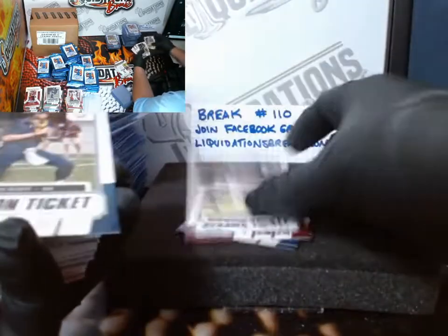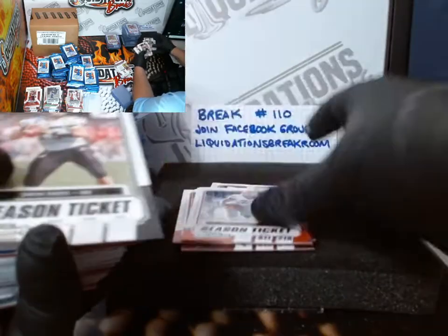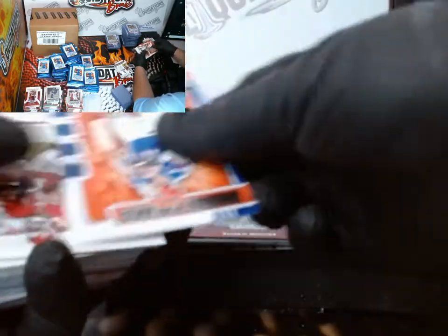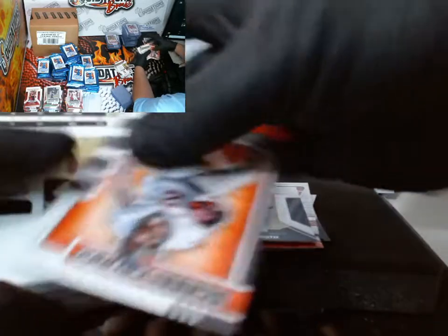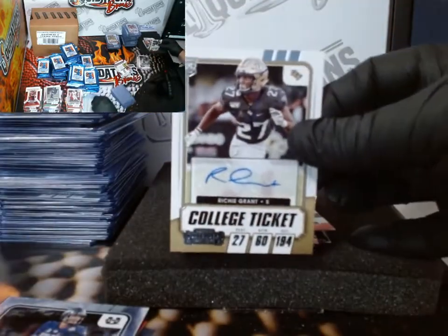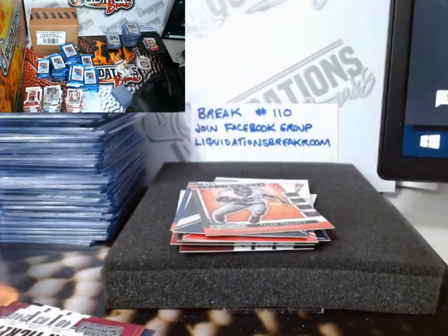McLaren, Boyd, Cook, Goff, Montgomery, Allen, Carson, Breeze, Watt, Allen, Lance, Moore, Trask, Murray, and a Freiermuth, Wallace, and a Richie Grant, UCF. And a Jordan Love campus ticket.